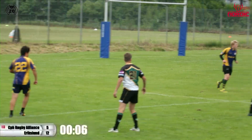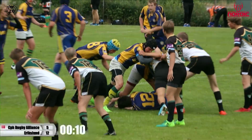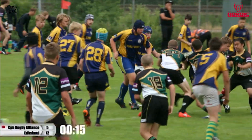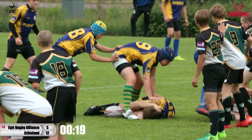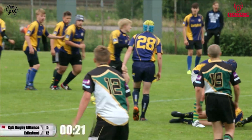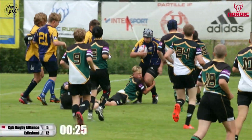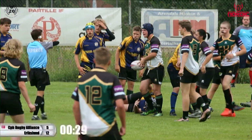It's a good pickup. And we'll see if Copenhagen can come back again. They started the first half really strong, but Erikslund was the team who won in the end. They came out from the first half with 2 tries. So it's 12-5 to Erikslund, and KRA gets a penalty.